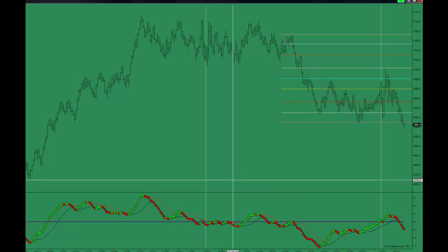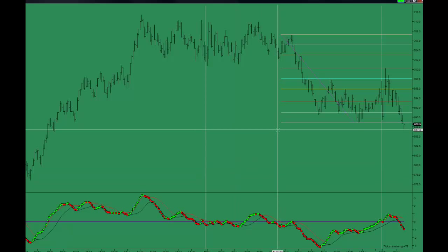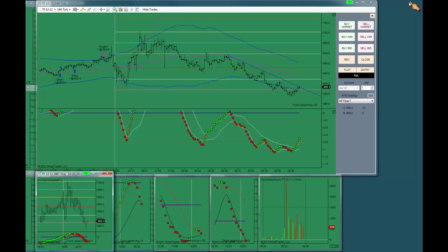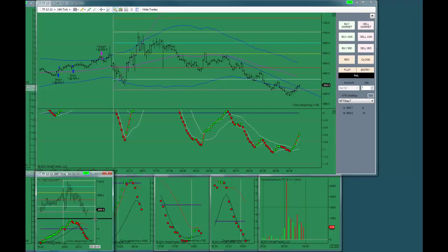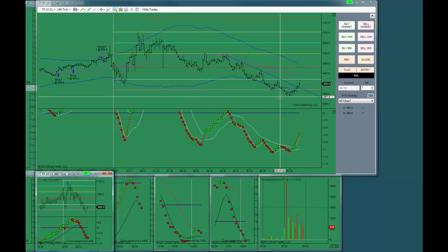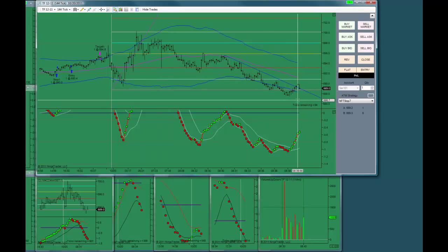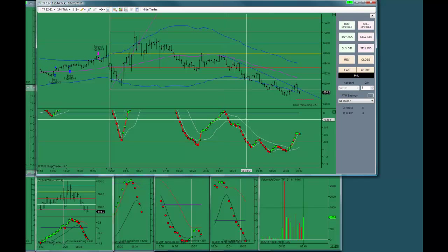Okay, we've got a major pivot down here. I think that's what we've got to use. No, maybe not. Here's one at 686.9. Let's make a note of that. We'll draw a line down here at 686.9. Say that's a potential pivot point.